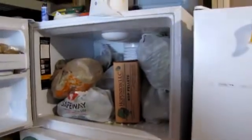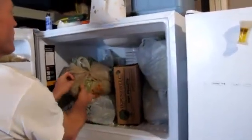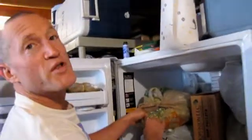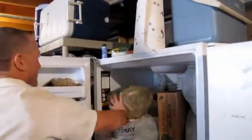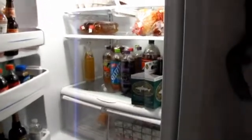Then here's where I keep most of my hops. They either come in pellets or in whole hops, which I've individually vacuum packed using a food saver. You see, those are the whole hops. And then there, I got just a few bottles and whatnot in there. Nothing really to look at.